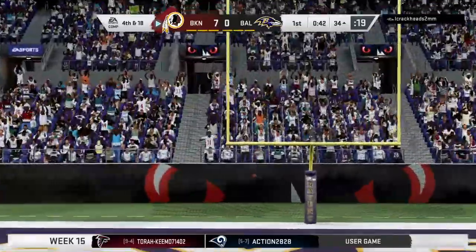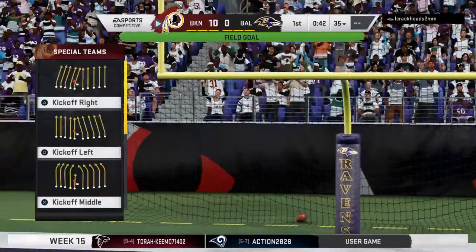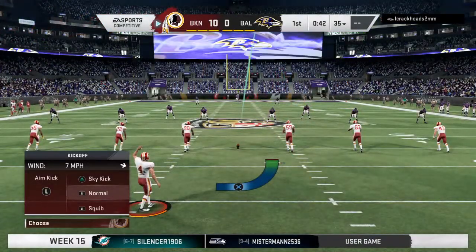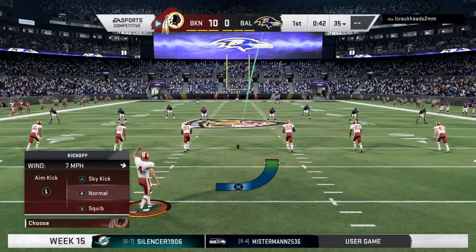And his kick is good. Oh, he just did tuck it into the bottom of that left corner. And that will make it 10-0 here in the first.